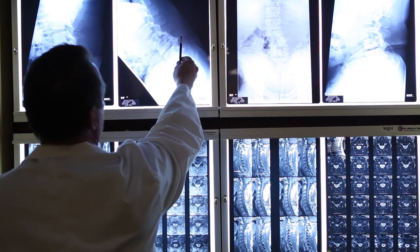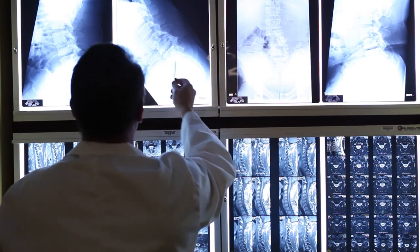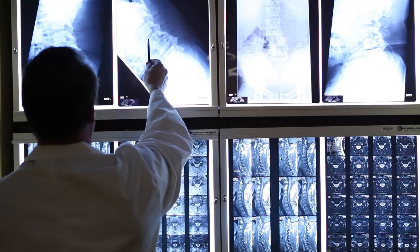In the past, we as spine surgeons would concentrate on what we call static or still images from an X-ray to determine the balance of the spine. Did the patient have scoliosis and a curve? Did they have kyphosis or a leaning forward? Were they balanced or not balanced in their deformity or in their normal stance? And that was it. The beauty of this is that this is dynamic analysis.